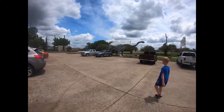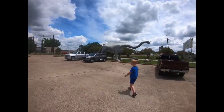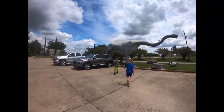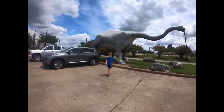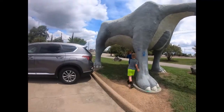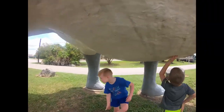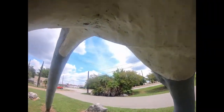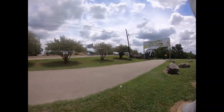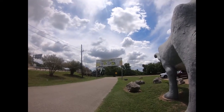Look at that. Well, we don't have paint. I wish we had a paint for him. So you can make a fingerprint? You can rub his tummy. Nima, if this dinosaur was real, I can stand under him. Look, I can walk under his tail. He's so big. Dinosaur Park.